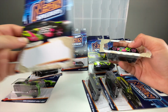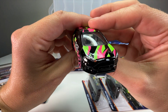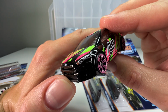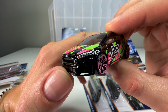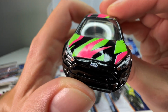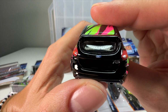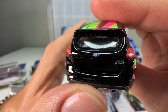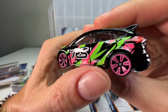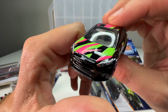Oh, look how nice that opened too. Cool, look at that. Okay, so these cars do have headlights and taillights. You can see, to me, I like the pad printed style tampos rather than the printer style ones that the premiums use. I think these look better. Look at that Ford logo. Compare that to the premium ones I've been opening. You can actually read the Ford logo. That's crazy to me. I'd rather pay $3 for these than $7 for a premium with worse tampos. Those are actually really good.